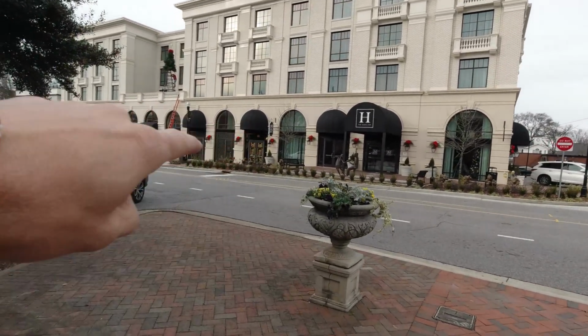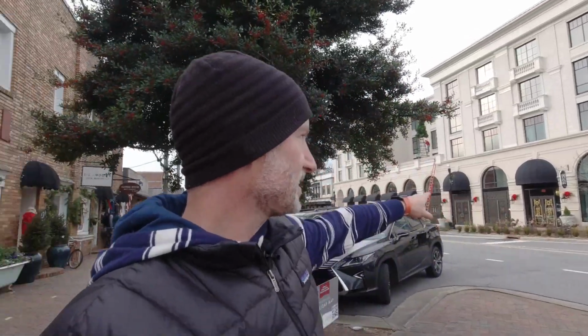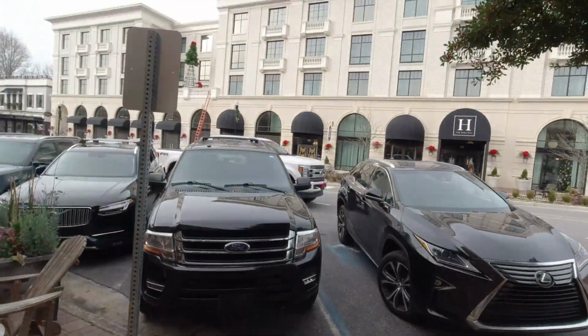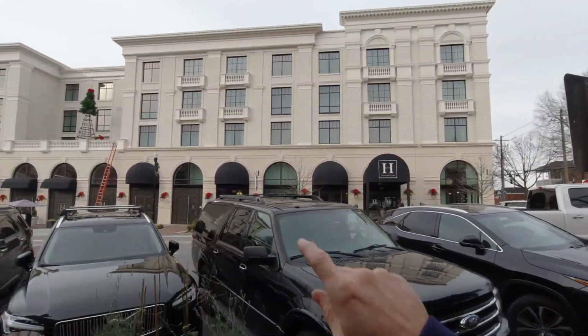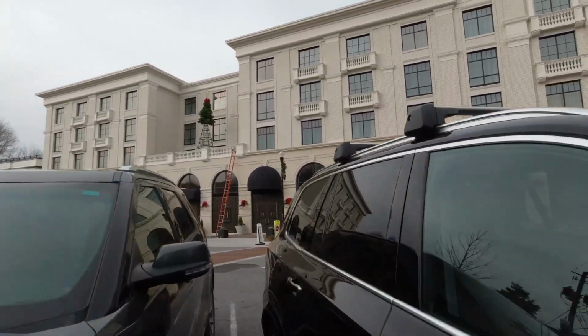But right there in the bottom, it says it's a clothier. It's called Roaring Social, but it's actually a little mini bowling. So you walk into that door. Here, I'll show you. I'm gonna run across the street really quick. Y'all check this out.